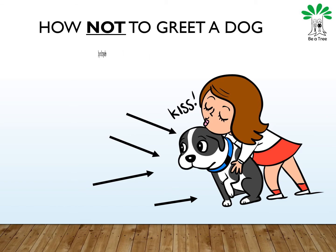Well, his mouth's closed. He has half moon eyes. This is also called whale eye. And he's got flat ears. And his paw is raised. So Boo is not happy.